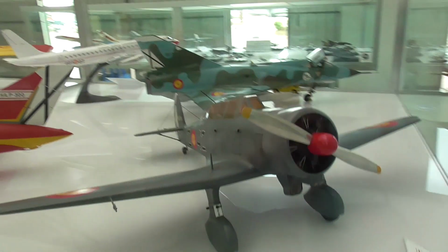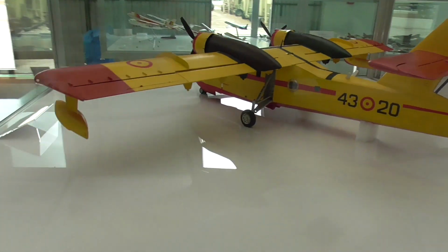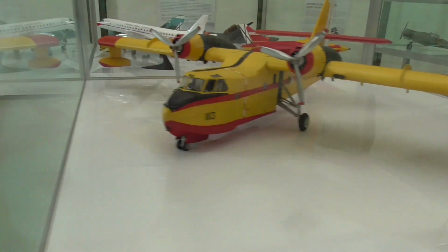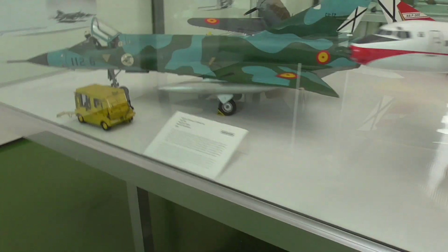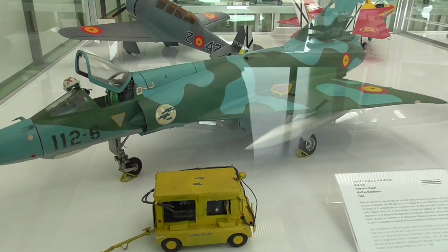Now here's some modern stuff. That's a Hispano Suiza. Hispano Jet. Oh, this is one of the Canadair used for firebombing. Bit of modern stuff out here. There's a Mirage 3 with a service unit.